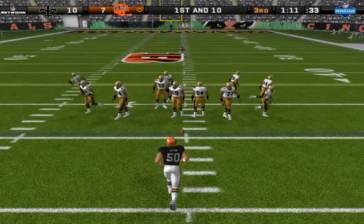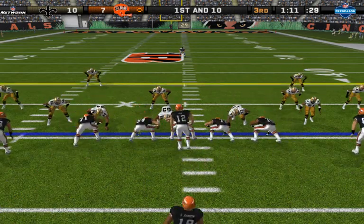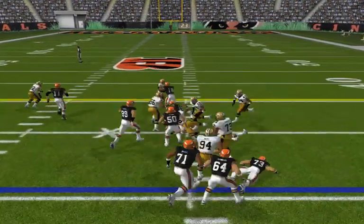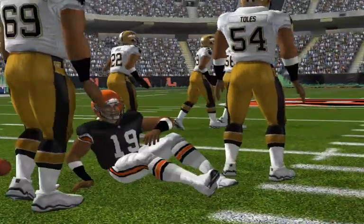First after the defense gets the takeaway, they're now set to go at the 25-yard line. Give it to the halfback. Johnson is there for the tackle on the run at the 32. Six-yard gain.